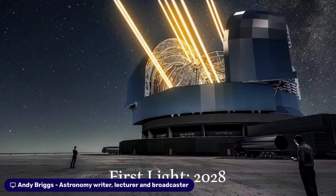So there you are, that is the Extremely Large Telescope. And it's stunning, guys, isn't it? I mean, the sheer scale of it is just absolutely unbelievable.